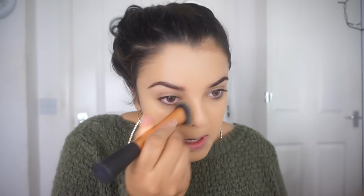I bought the Jaclyn Hill Champagne Pop highlighter, which is nice. I think I might use it today so you guys can see how it looks, because I haven't really seen any videos of it on brown skin, and that would be nice. If you're brown and you're wondering how it looks, then stay tuned. For some reason it looks really bad on camera, and I don't know why, but it doesn't look like that in real life.